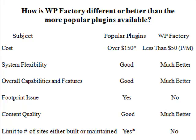Also, some of these plugins will limit the number of sites you can build with each, and you'll see an asterisk again, and that's because in most cases you can pay a little more money for an unlimited amount of sites that you can use the plugin with. With us, with the exception of that entry level, there is no limit.